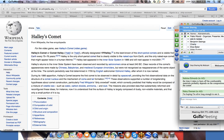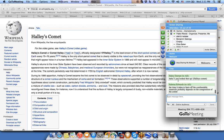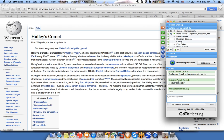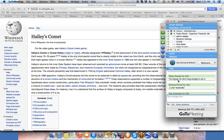That's right, Sabrina. So it depends on how much of this material the comet has, and it all depends on the composition of the material, how many times it is going to actually remain a comet. Most of the time they remain a comet for a long time. So Halley, that is kind of close to your name, all right, and so I hope you live long enough to see it again.